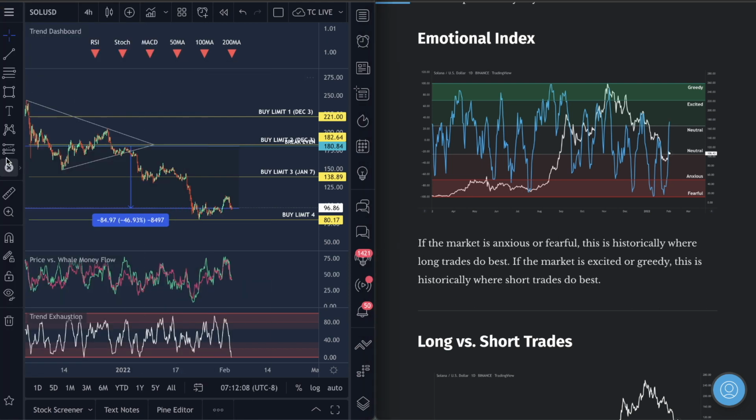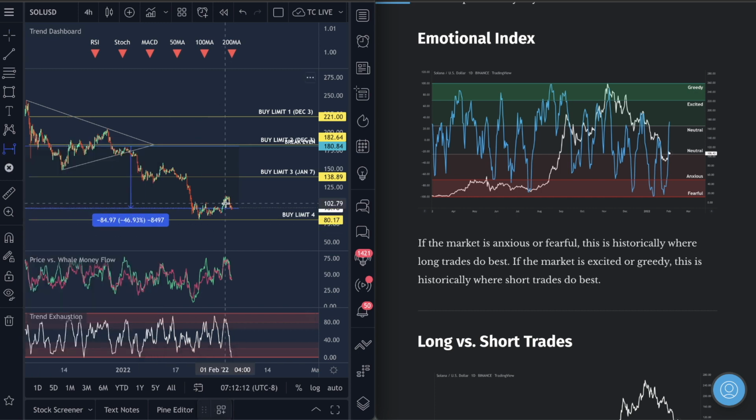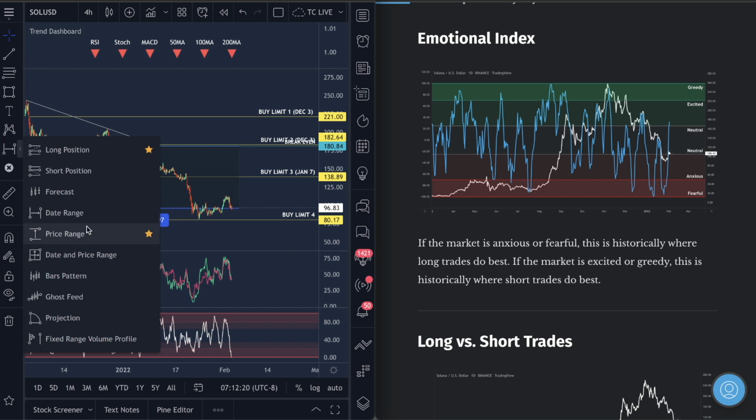Those of you who got into this trade and were looking for a short position up here, following the trend exhaustion, you didn't get in at the top. There's no way you got in at the top, but you are sitting right now at about, let me get the price range out here. My apologies. Look at the price range here.